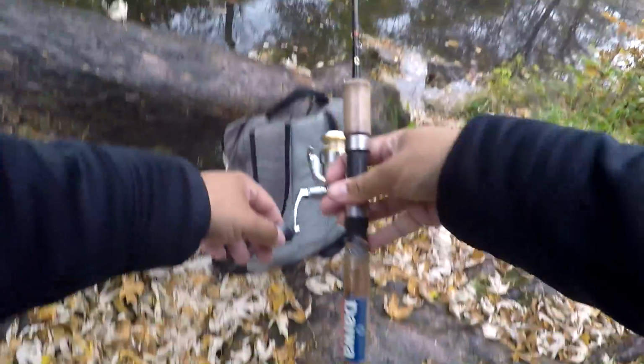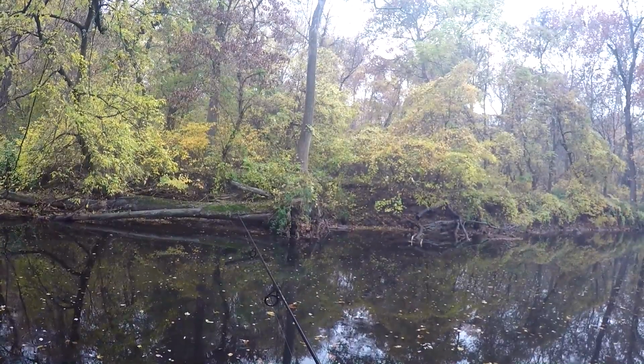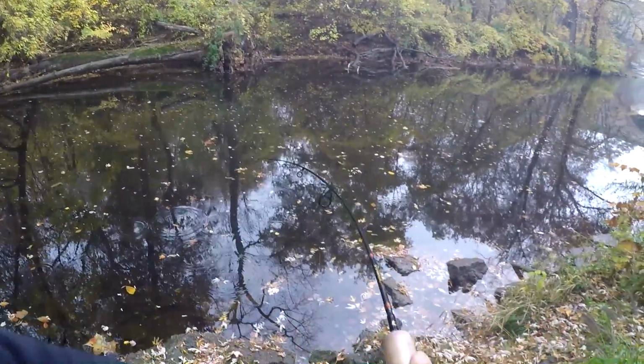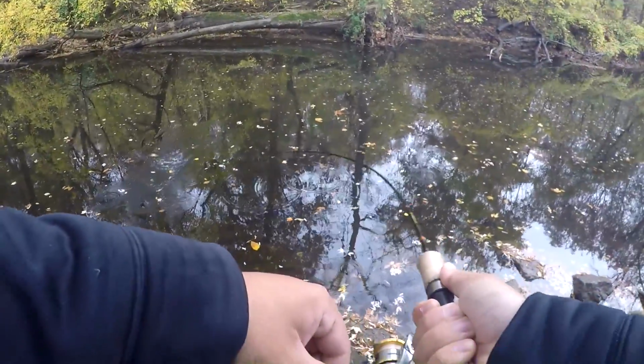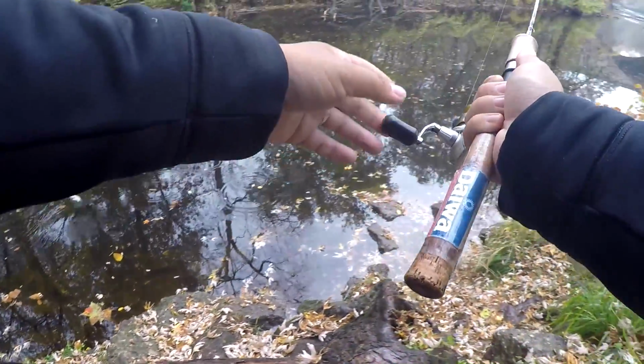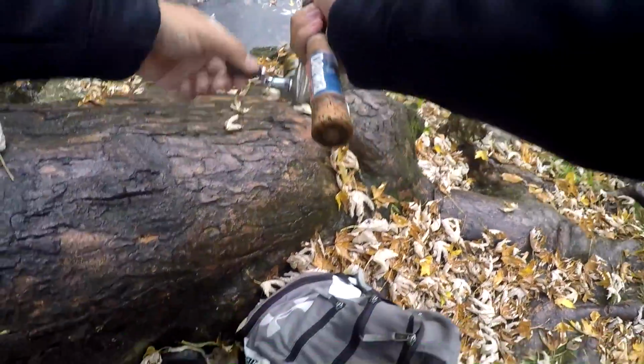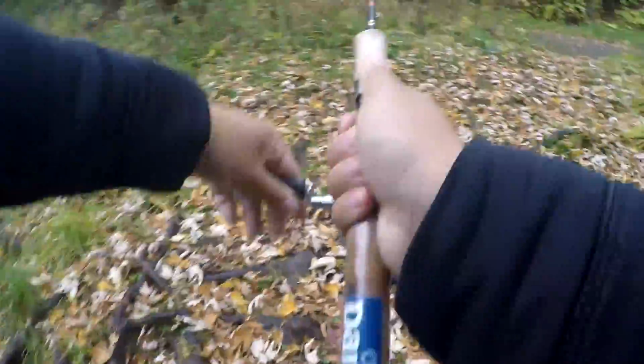Perfect. That's exactly where I want it to be. Fish on. Nice trout. Nice trout. It's a nice size. Hopefully it doesn't fall off the hook. It's a nice trout. 4-pound test, you know. Gonna swing the hell out of it.